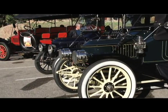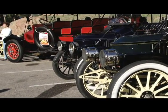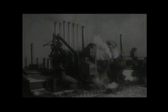By the way, 1915, steam cars are over. The game is over. Everybody's buying gas cars. So there's really no chance of steam cars succeeding to becoming a household item for many, many years to come.